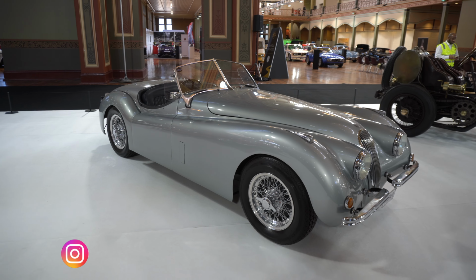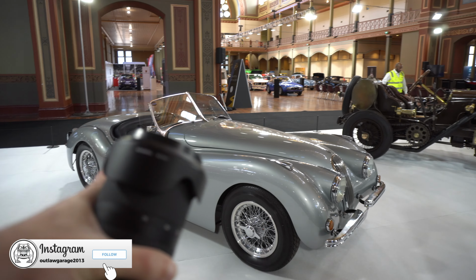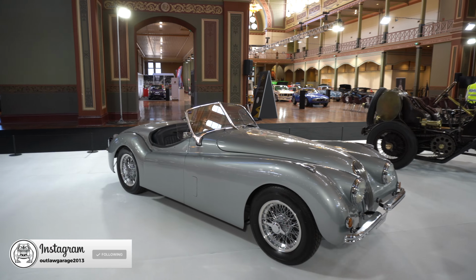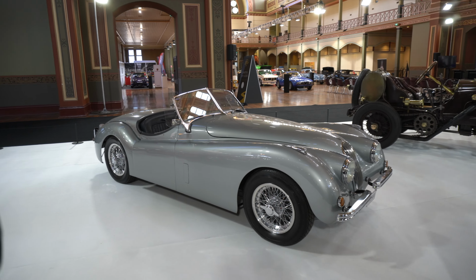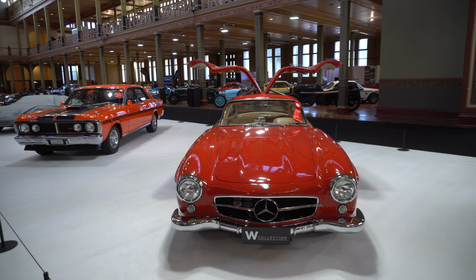Jaguar XK120. I think it's the coupes of these that are one of my favourite Jaguars. Again, in Dubai there was like a patinaed red one. That was brilliant. Gullwing Mercedes.